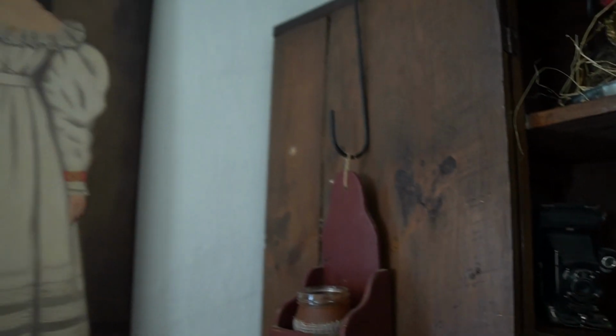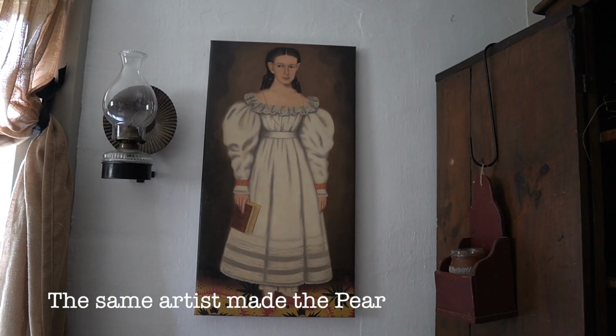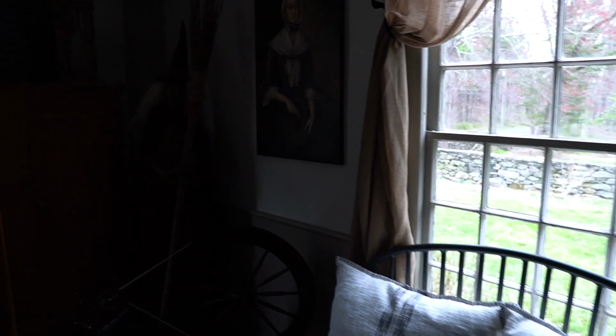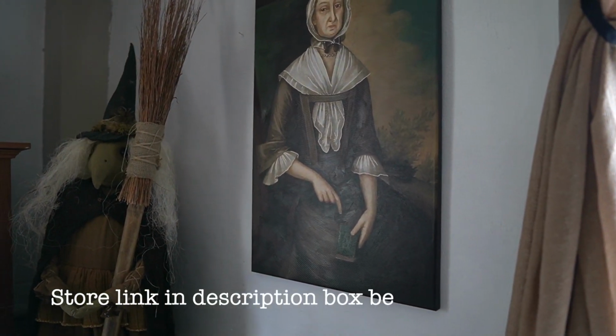Next to it is one of my primitive pictures that I made. Cute, right? And over here is my old lady with the book. She was in the kitchen, but I decided she needed to be here.